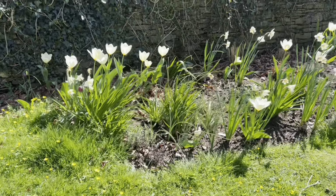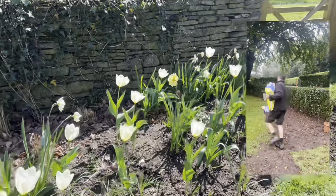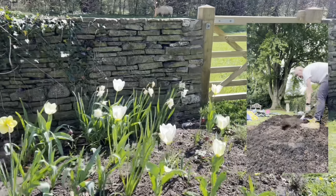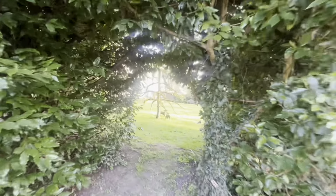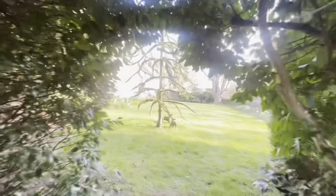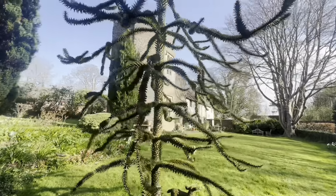And the other side of that wall, these are completely new beds, currently full of daffodils and tulips. I planted over 65 bags of compost and over 400 bulbs. This is the view that sold the house to me. I love monkey puzzle trees and I had to buy it once I saw this.